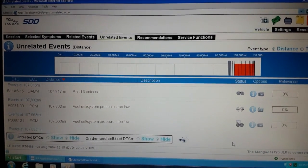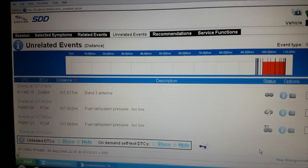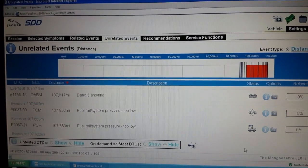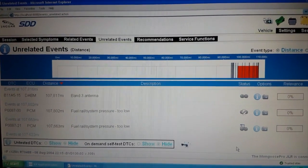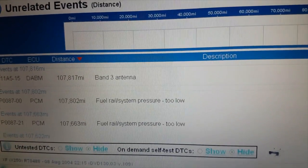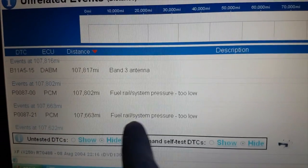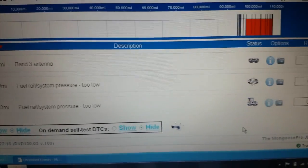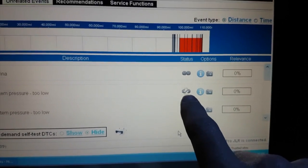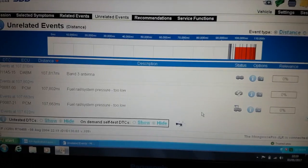So here I am in diagnostic trouble codes. I've actually clicked on selected symptoms. Engine cuts out while hot, but there's nothing for that. So if you just click on unrelated events, that will show you all the diagnostic trouble codes, and as we've got here, fuel rail system pressure too low on a couple of occasions here, and it says it's intermittent, it's not present currently, but this is what has triggered my engine warning light.